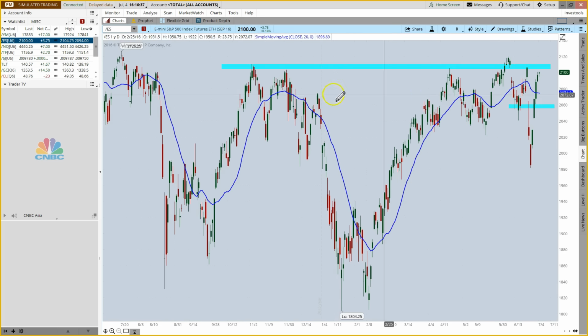There's a lot of congestion in here. We've seen it before, and with this V-shaped bottom, I think we're going to bounce around here for a little while, and that's what would be most typical. But if we break above that 2110, I think we're off and running to the upside. So that's what I think we can expect in the days to come.